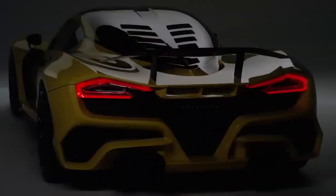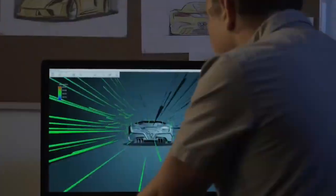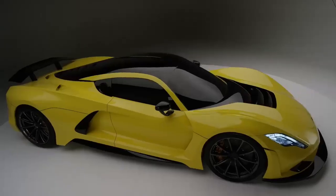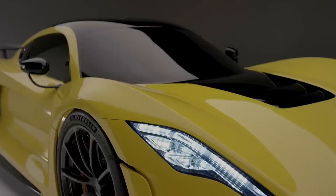And then there's the aerodynamics. The Venom F5's design is all about slicing through the air like a hot knife through butter. Every curve, every line is engineered to reduce drag and keep this thing stable at crazy high speeds.